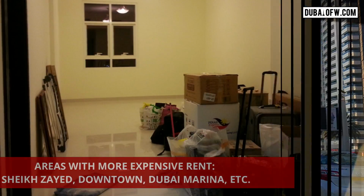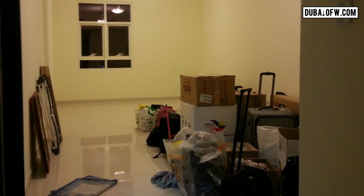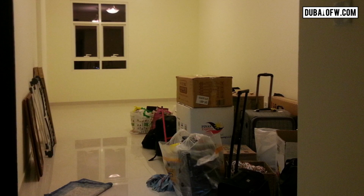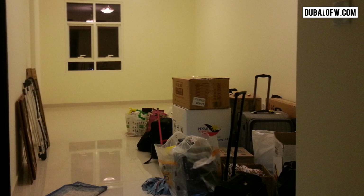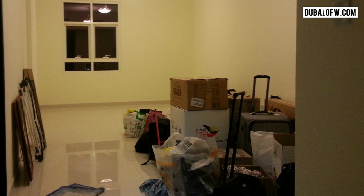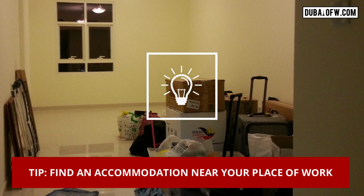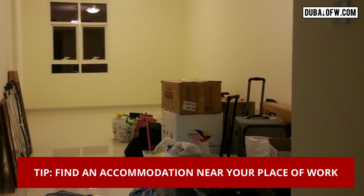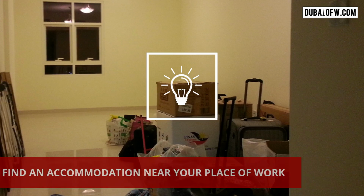If you want to stay in a bigger setup to have more privacy and convenience, costs will be higher. One example is getting a partition, which is a division inside a room all to yourself. It will be more expensive if you rent an entire room or even an entire flat. As a tip though, it is best that you find an accommodation that is near your place of work for easier access and transportation.